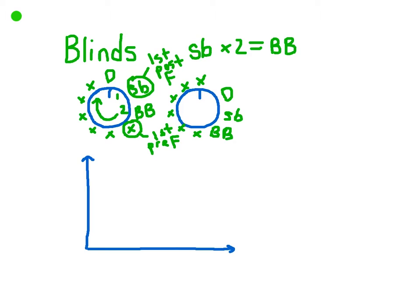It seems like a lot of unnecessary complication to the poker game. So why do we even have blinds? There are a couple good reasons. The first, and by far the most important, is that it encourages action. Blinds encourage action, as do antes.